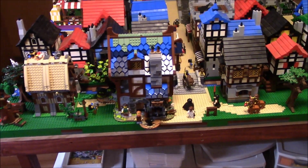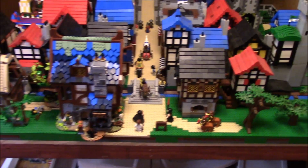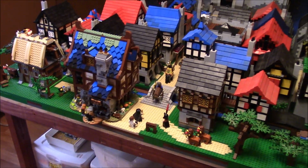Ooh. If not, I will simply put it on display because it is a beautiful set and I'm very glad to have it. But I would like to try to figure out how to fit it in here. Give me some thoughts. Let me know.